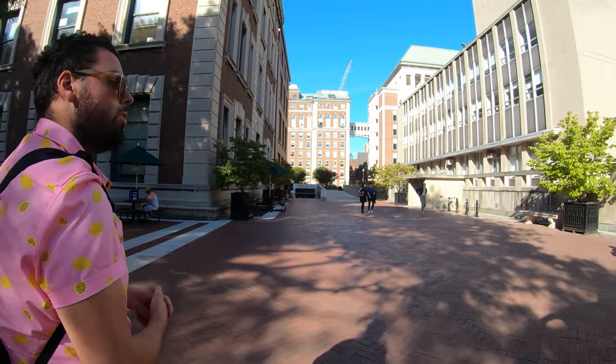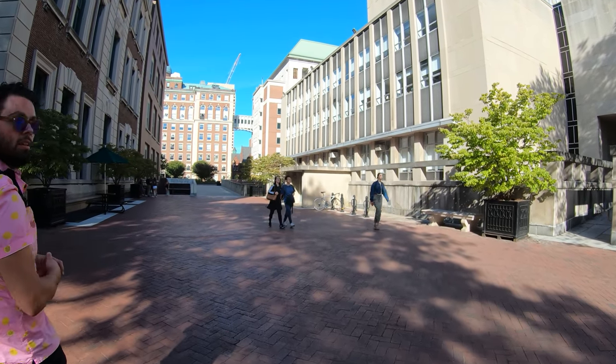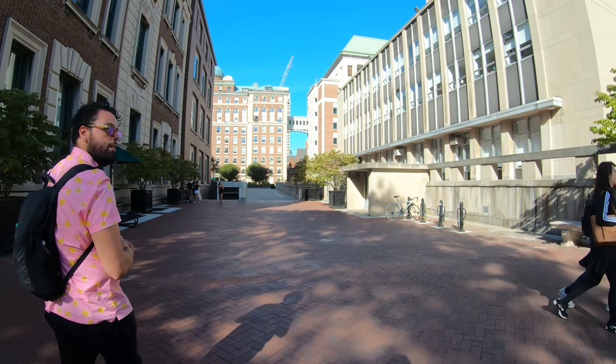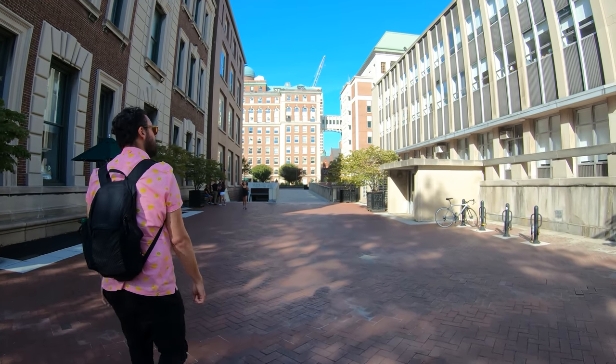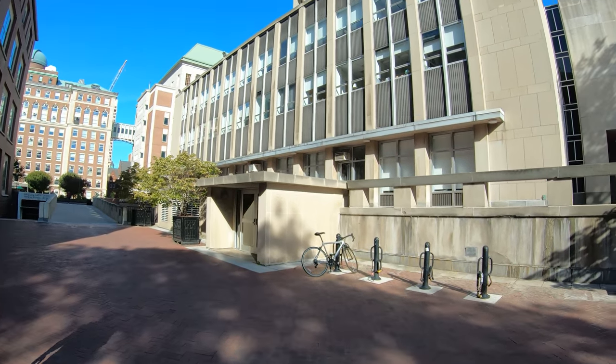Let's go to Pupin Hall. And I think that way is that weird sculpture, right? Or is it? Yeah, I think we might pop into the... This is the computer center. I think people call it the computer center.